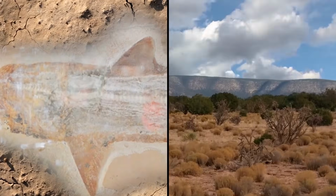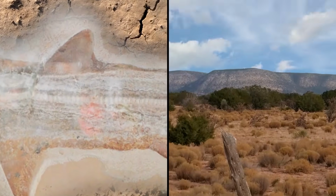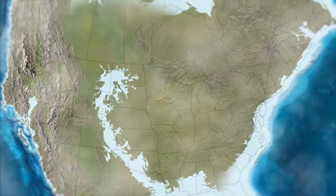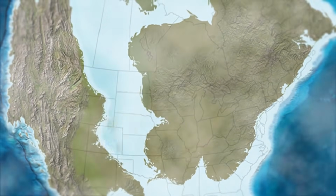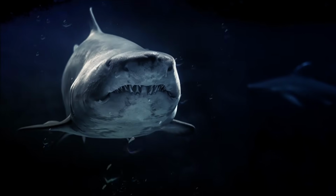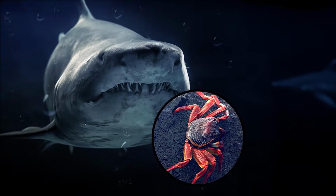It might sound unusual for a shark to be discovered in the mountains of one of the country's driest regions, but sea levels were much higher back when the Godzilla shark existed, and what is now New Mexico was submerged beneath a seaway that extended into North America. Scientists believe the species dwelled in shallow coastal waters, feasting on crustaceans and fish.